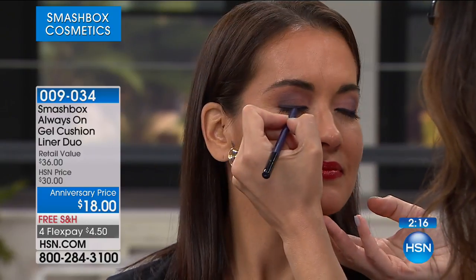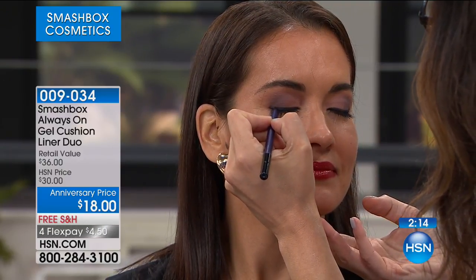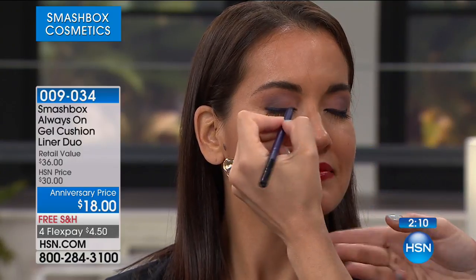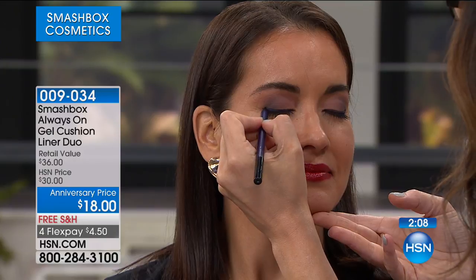So look at that. I'm just going to go add a little right on top, make it a little richer, a little darker, because you can build. Because it's set. Look at this. Do you see how I'm building on here and how it doesn't tug? Normally you have to pull an eye and do that. Right. You don't need any because it just glides across. It sets, and when she opens, she doesn't have to worry about that color migrating.